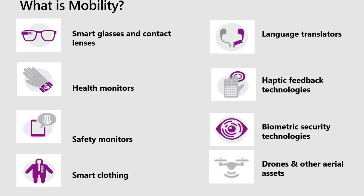Just a stat: about 25% of our field service mobile clients are deployed on Surface devices or Windows tablets. So mobility is not always the phone. It could also be other things. Smart glasses. Smart contact lenses haven't quite figured out how yet. Health monitors, safety monitors. We're also seeing a lot of customers deploy drones, which is actually a form of mobility. And then, of course, things like language translators, et cetera.